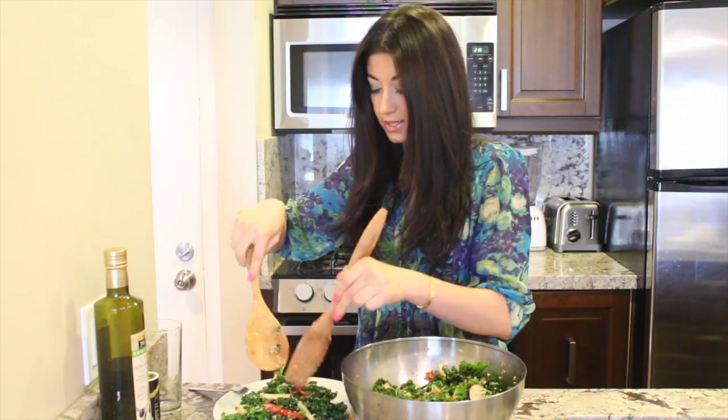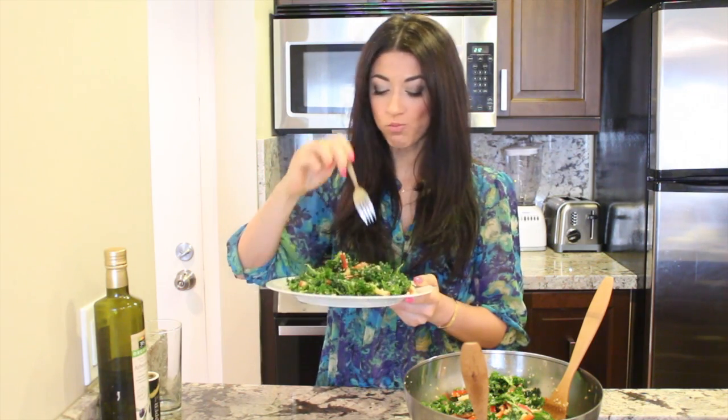So here we're gonna just plate some. Oh my gosh, I'm so excited about this salad. It's so fresh and crunchy. So this salad is definitely my number one all-time favorite, and I love it because it can be a light dinner, it can be a lunch, it can be a side dish, it can be pretty much anything you want it to be, and it's light, delicious, healthy, amazing.